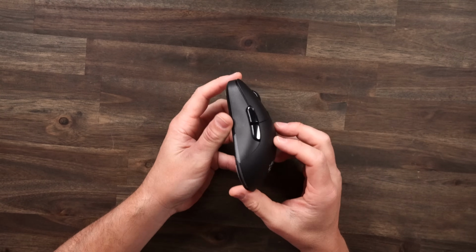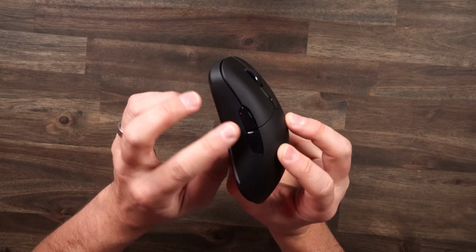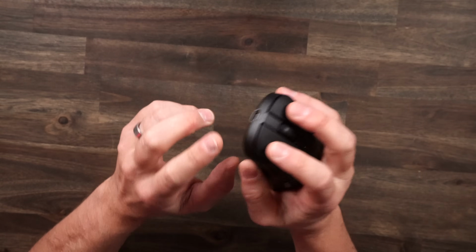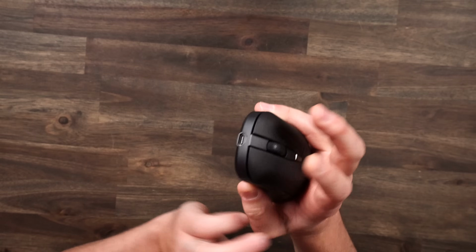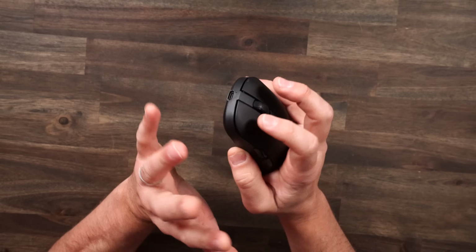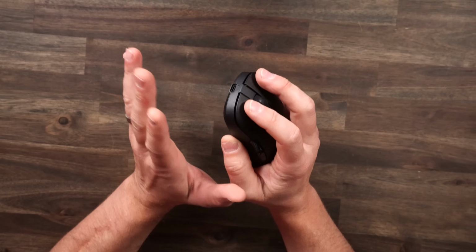Now you definitely got different side buttons. Nice, big, chunky side buttons. Nice separated right in there and everything. Nice recessed scroll wheel. Now the front buttons, they're a little crispy, kind of going right back to the SteelSeries right there. That's one thing I don't like. I'm kind of an Omron guy. I like them nice and soft and to the point.